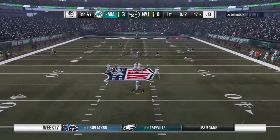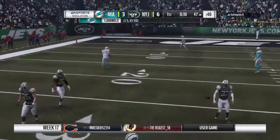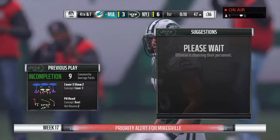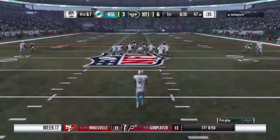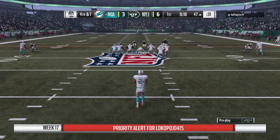Throwing here on 3rd down, Darnold. Incomplete. He had his hands on it but couldn't pick it. But it's now 4th down. Before the game, they were running the route tree about as efficiently and effectively as we could have possibly imagined, but sometimes the passes just go awry.